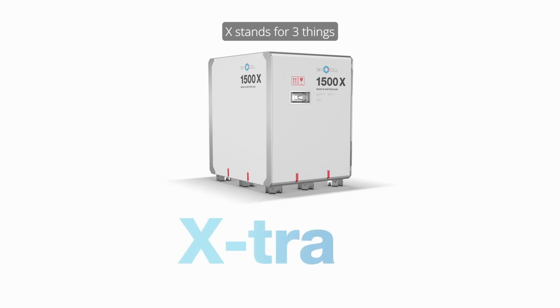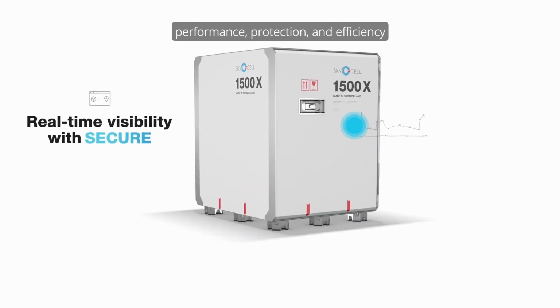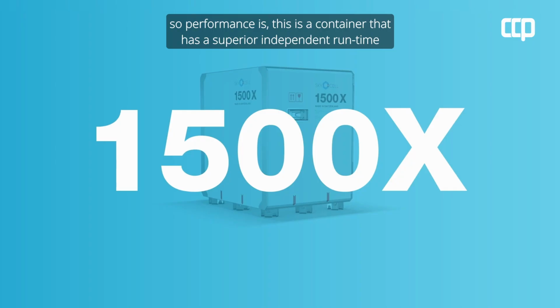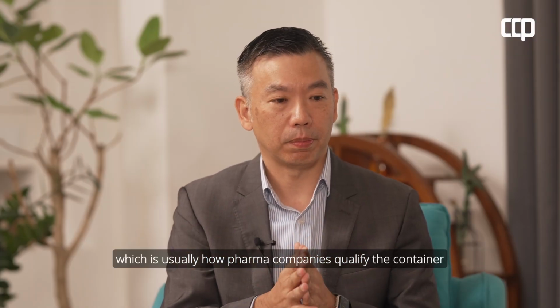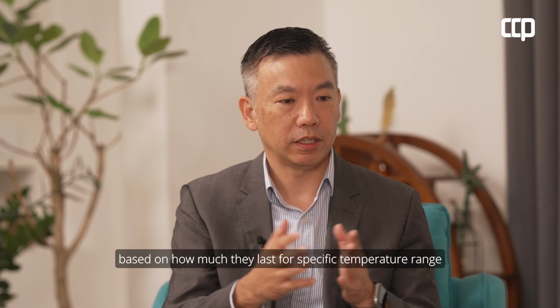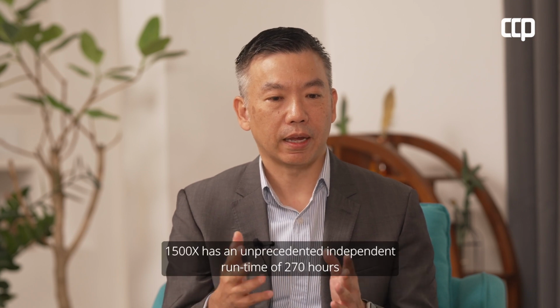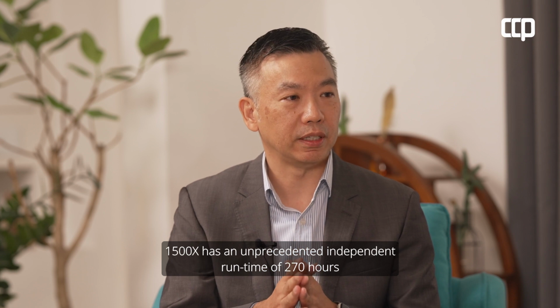So what does the X stand for? X stands for three things: performance, protection, and efficiency. Performance is a container with a superior independent runtime, which is usually how pharma companies qualify containers, based on how long they can last for a specific temperature range. So the 1500X has an unprecedented independent runtime of 270 hours.